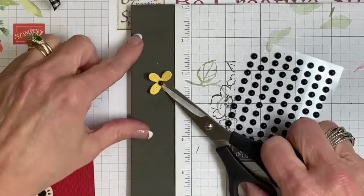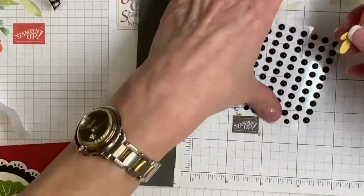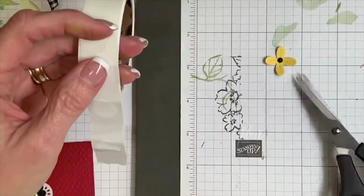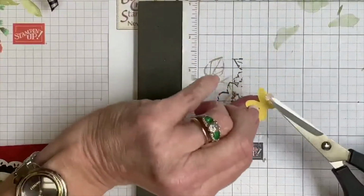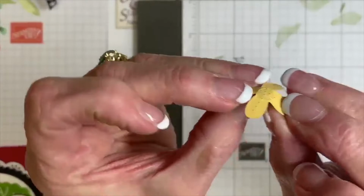Now I'm gonna add that embellishment. And now I'm ready to add that little yellow flower. Oh, by the way, this is Daffodil Delight cardstock, okay? And I don't think I told you that. And then we're gonna put that dot right there. See that?